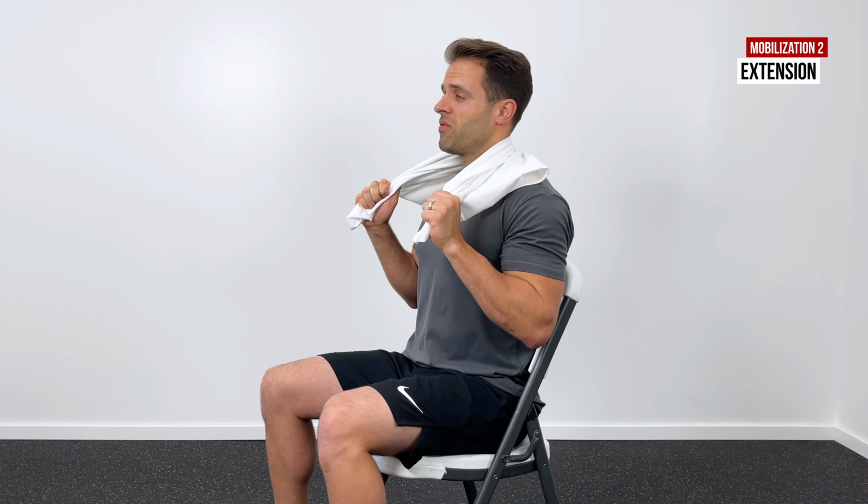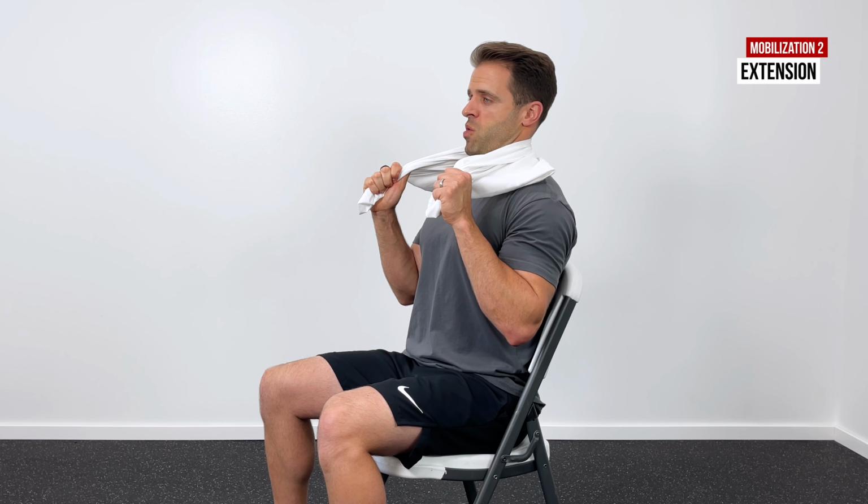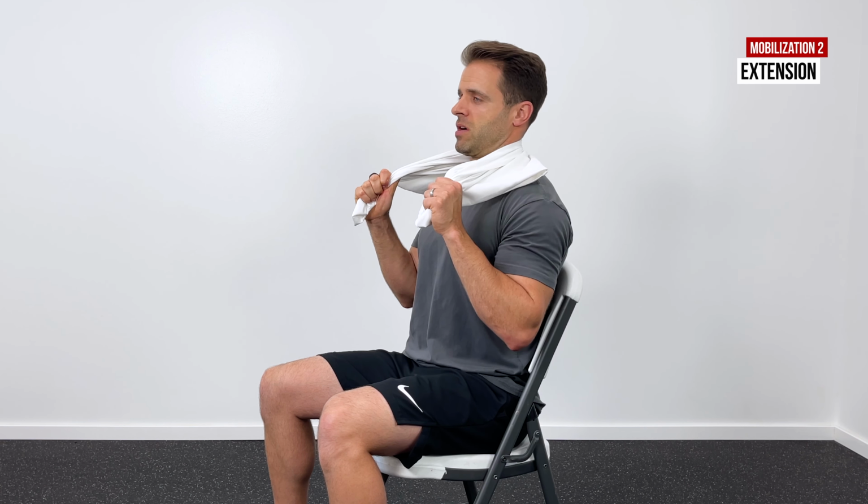But now in order to mobilize, what we're going to do is perform that motion with this towel. I like to start up a little higher. Right now the towel, or the pillowcase, is up higher on my neck. I'm going to hold that nice and secure with my hands as I do my chin tuck right over the top of that towel. Hold for a couple of seconds and then return to that starting position.